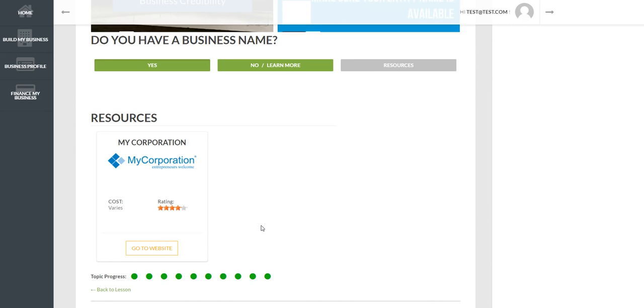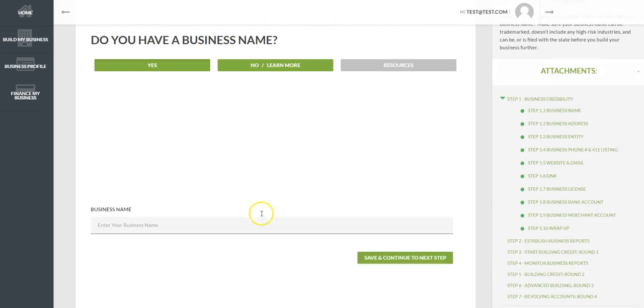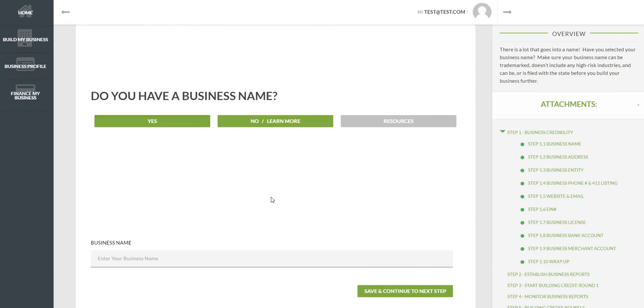Now that leads me to another very important point. With the Finance Suite, this isn't only a step-by-step customized solution to obtain credit and financing. You're also assisted along the way with a business advisor. Our business advisors are experts in business credit building. They will help you through all aspects of setting up your company, of building your business credit.